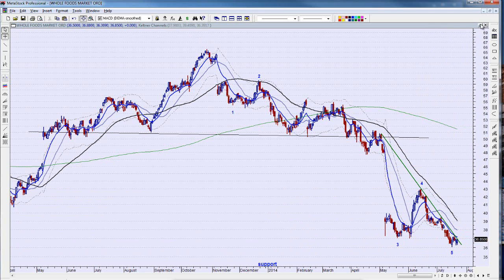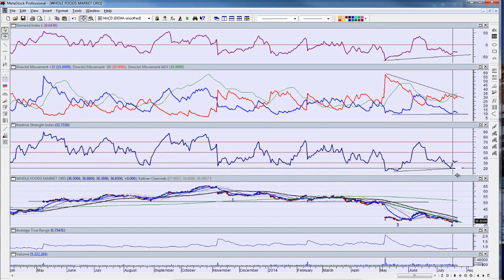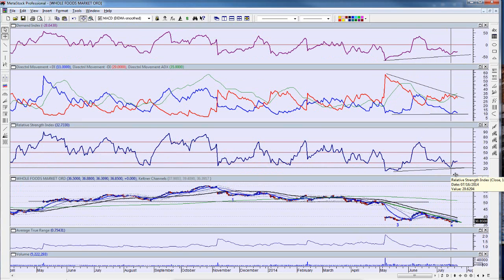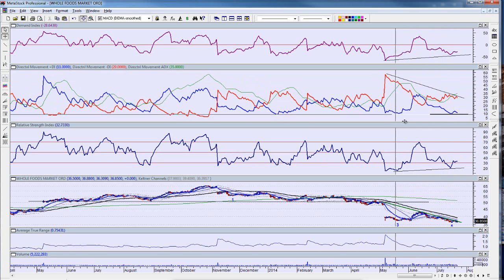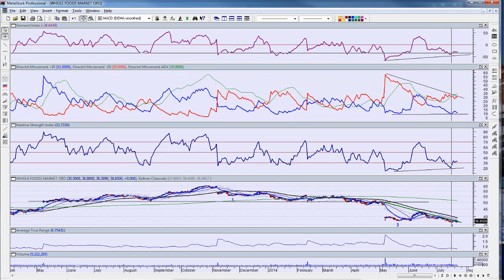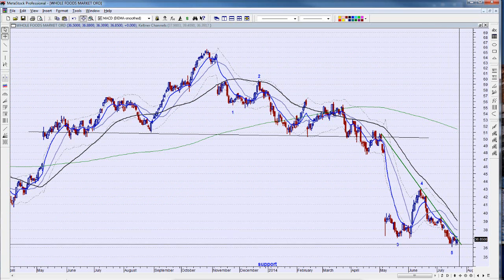Now let me take a look at the indicators. Look at this. The RSI is not confirming the lower move, so we're getting bullish divergence. The DI minus didn't confirm. The DI plus didn't continue to weaken. So we're getting confirming bullish divergence on both sides of this equation here. And the demand index has got bullish divergence also. So all the indicators are confirming that this looks like it is probably the bottom.